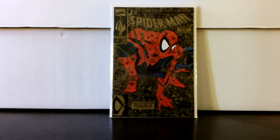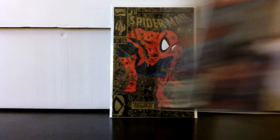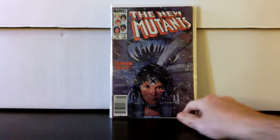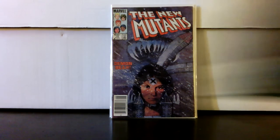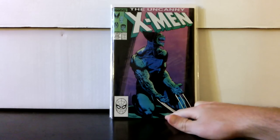So I got the gold Spider-Man, my second copy of that, for $1. Great cover. New Mutants 18, first Warlock, 50 cents. Here's a book, I don't know if you ever get these when you see them.